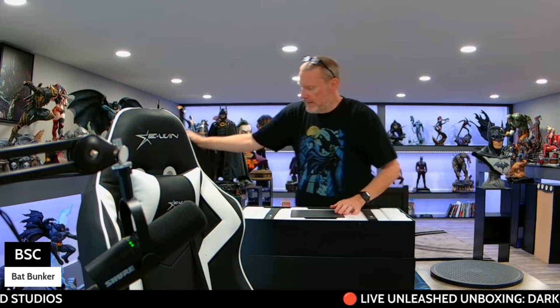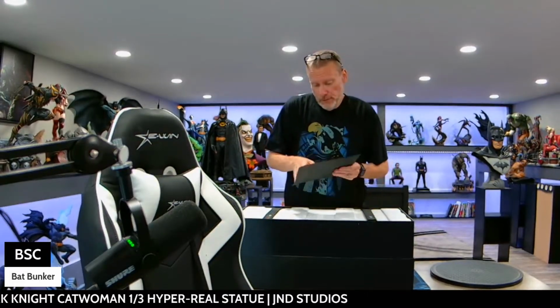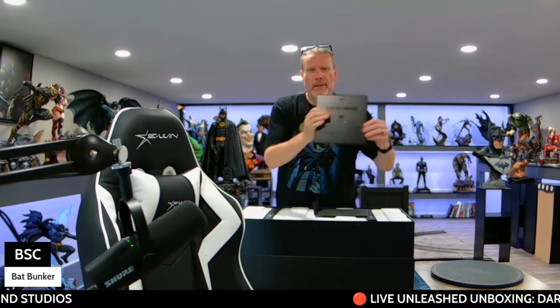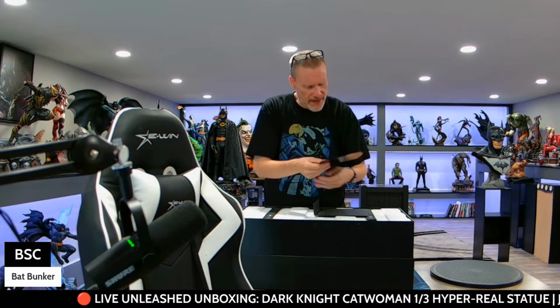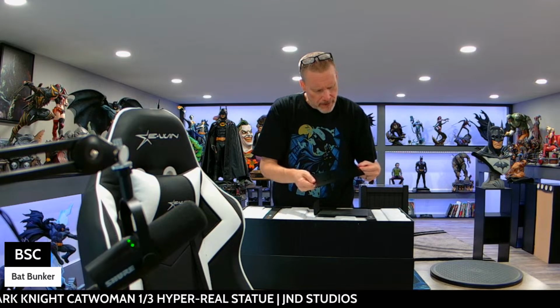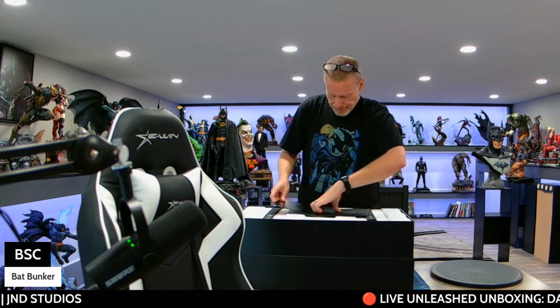Now this one, unlike the Batman, which was brand new and unopened, this one has been on display, so we'll see what we get. Sorry about the focus. This one is 119 out of 800. So again, you have that nameplate, which I'll just leave in the box. I won't do anything with that, but it's still cool. We got Dae Kim and Soyoung Lee on the sculpt on this one. That's cool. All right. Got the JND strap.